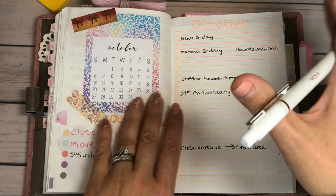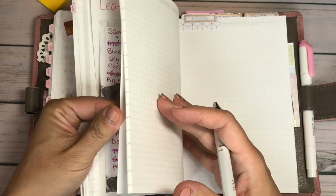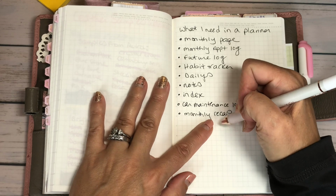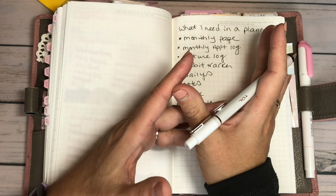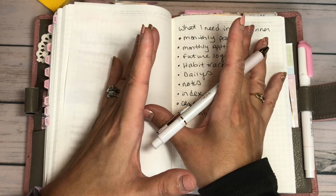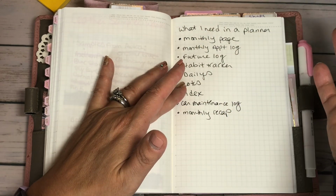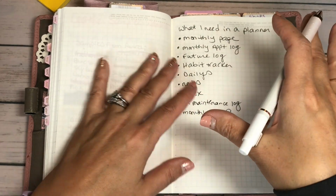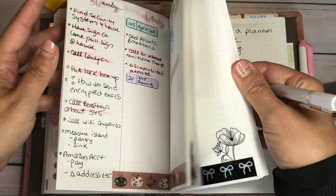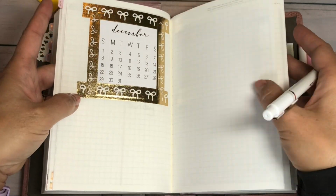Like I said, process it out on the paper, write down everything that you absolutely need in your planner and just start going with it. Do it month by month when you first get started until you really find your groove and figure out what's working for you. And then once you've done that, you can say, this is what works for me, and you can plan ahead. So like here I have October, I have November, and I've started with December.